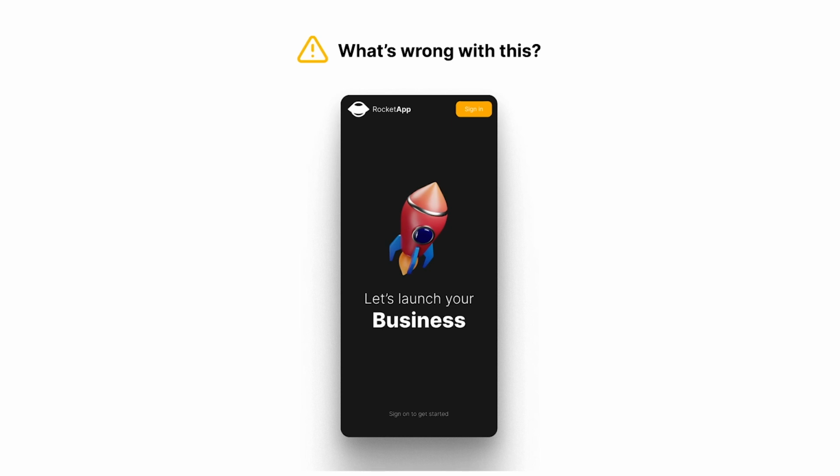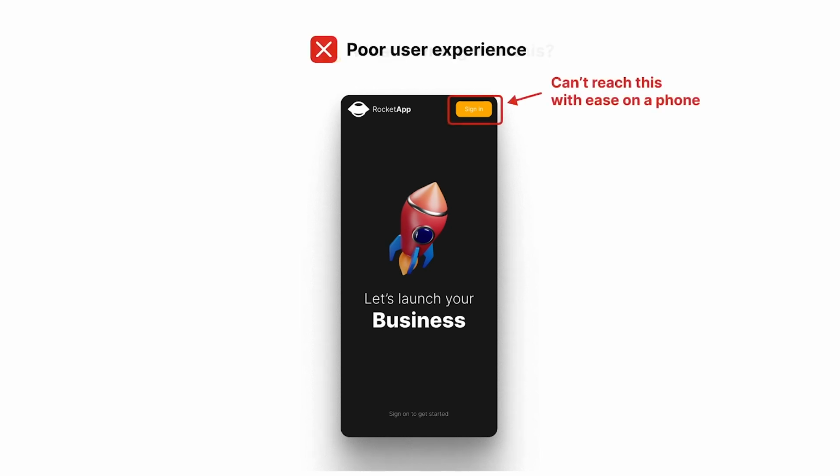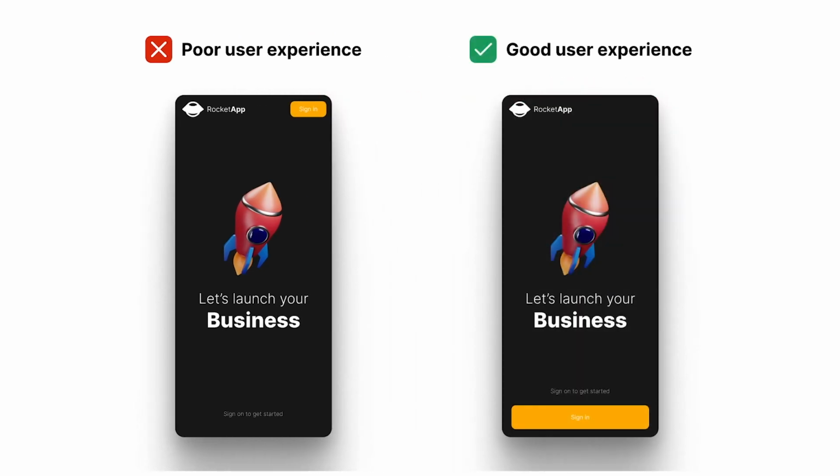But here's the kicker. Creating beautiful designs doesn't automatically make them a good user experience. That's when UX comes into play. Look at this example. Although this looks like a perfectly good UI for an app, it's a bad user experience as the users can't reach this sign in button with one hand while using a phone. This is just one example of a good user interface but a bad user experience.